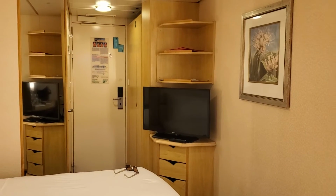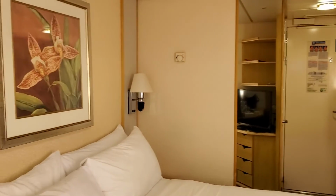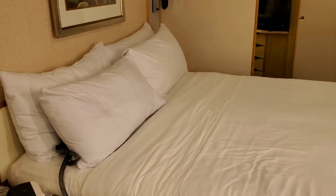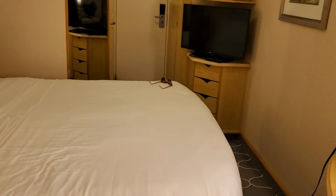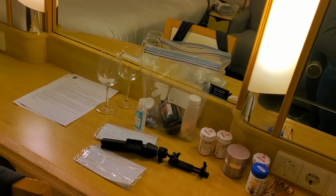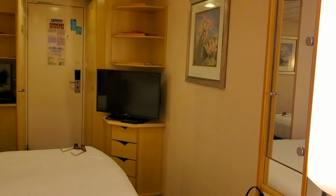So we are in 8593, and it's well positioned in the ship. They say it's forward, but it's really kind of central. So easy peasy to get up and down to the promenade or out to the pool deck. So, nice little room. Navigator of the Seas.